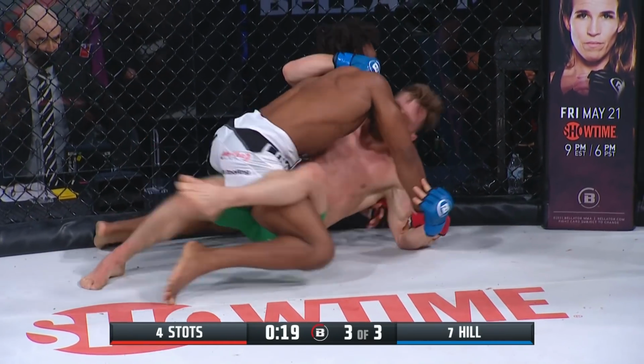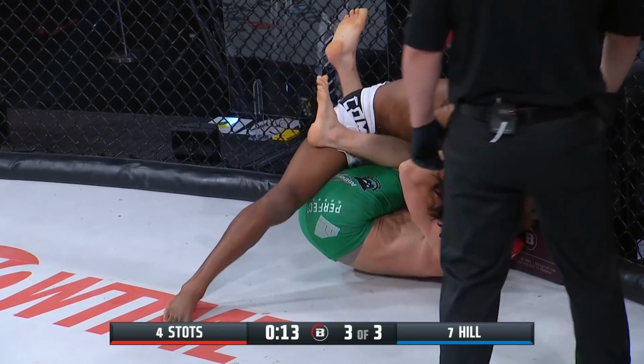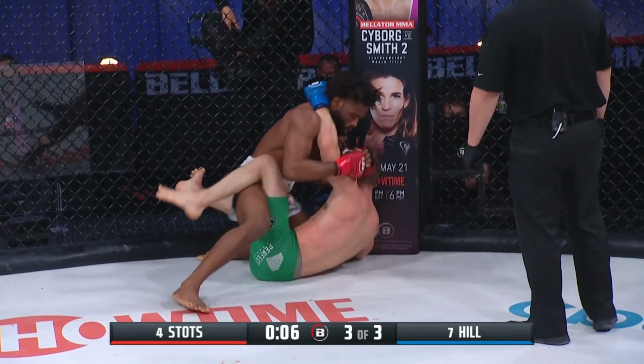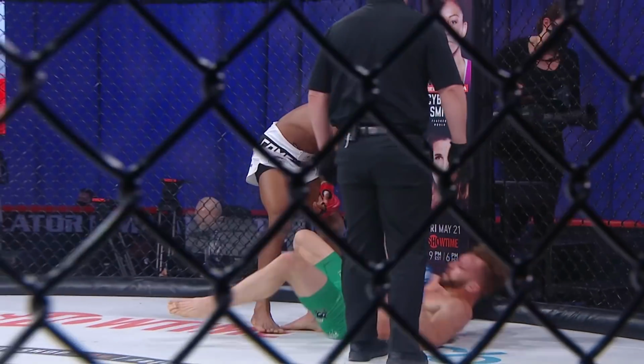Hold on. Let me give him something. Hit it, baby. Well, he has a lot of energy to talk, maybe. Ten seconds. Continuing to go as Stots lands an elbow on Hill. And this fight goes the distance. Clean break.